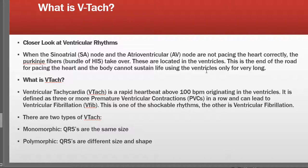V-Tach is a rapid heartbeat above 100 beats per minute originating in the ventricles. It's defined as three or more PVCs in a row and can lead to V-Fib. This is one of the shockable rhythms. The other is V-Fib. There are two types: monomorphic, where the QRSs are the same, and polymorphic, where they are different in size and shape.